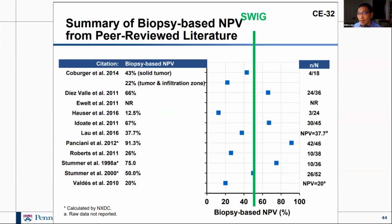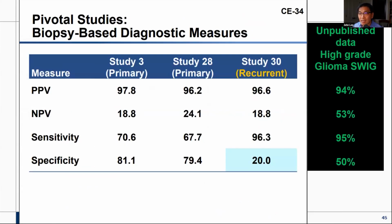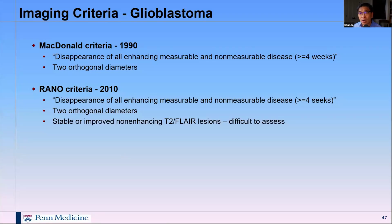So that's the literature review of the negative predictive value. I think that this technique is certainly cheaper than 5-ALA. Now, what other uses do we have for second window ICG?